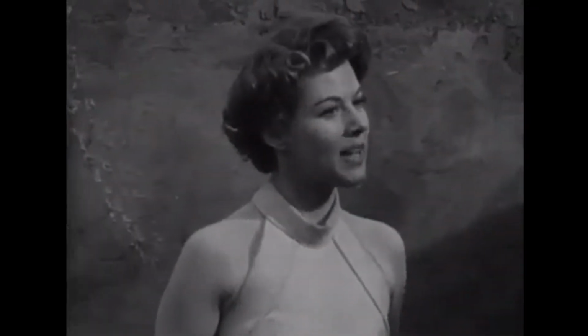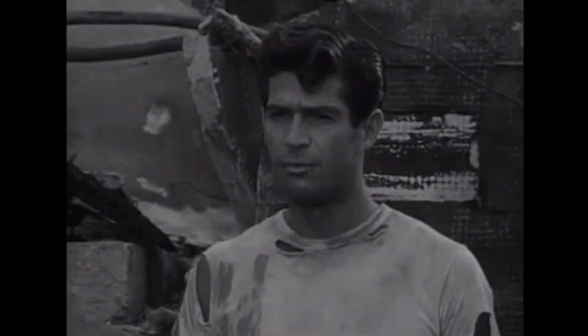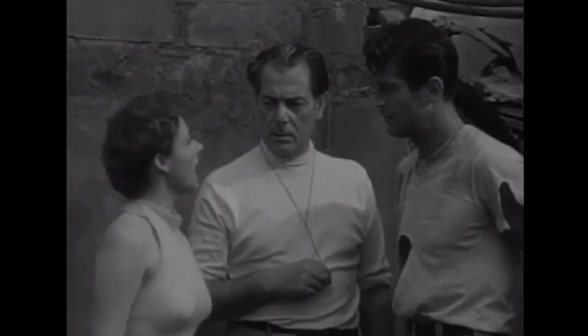The film has been riffed on countless times. It's also inspired generations of filmmakers to embrace low-budget creativity. Think of it as the cinematic equivalent of an ugly sweater.